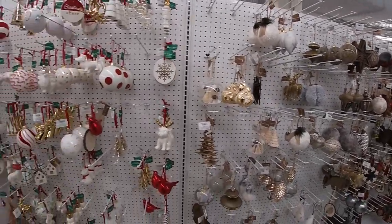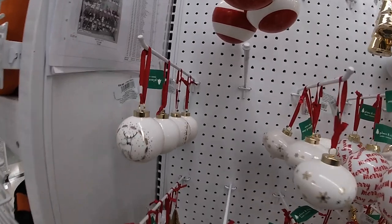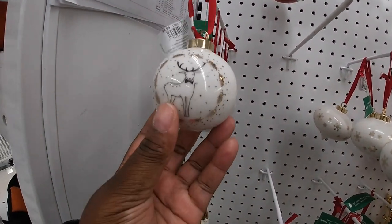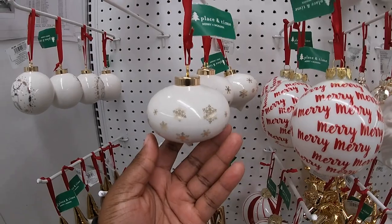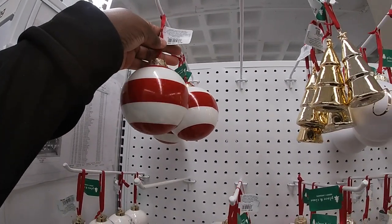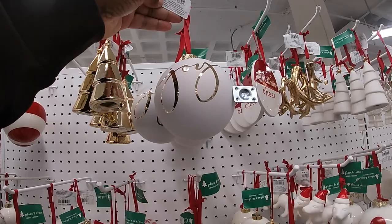So I just walked into Joann and they don't have all of their Christmas decor out, but it looks like they have out most of their ornaments. So we're gonna go through them as quickly as possible. Oh, these are heavy. The reindeer, this one is $10, $9.99, $6.99, $10. This one is cute, Joy.